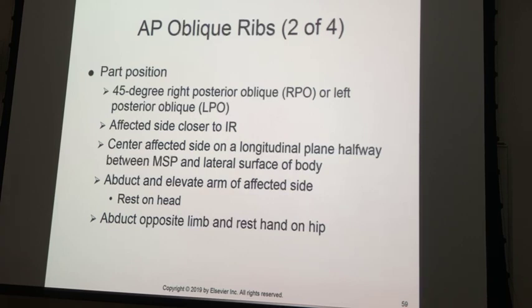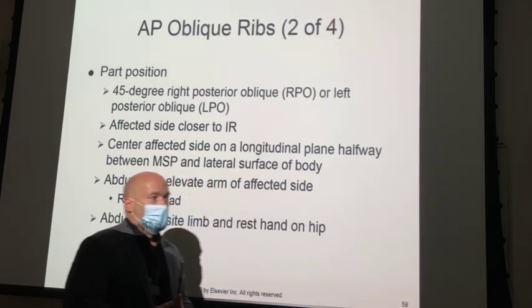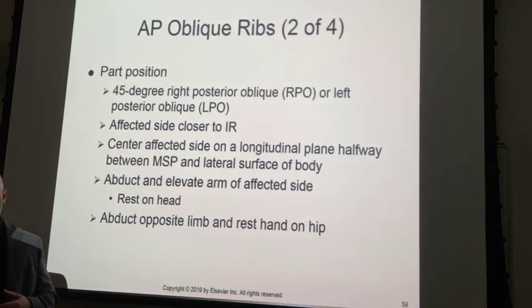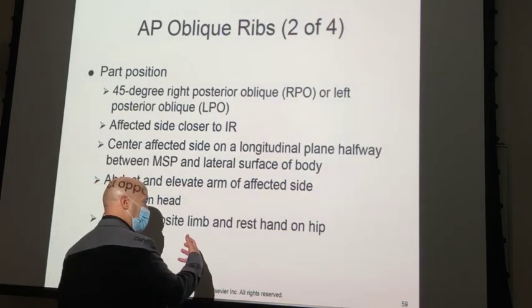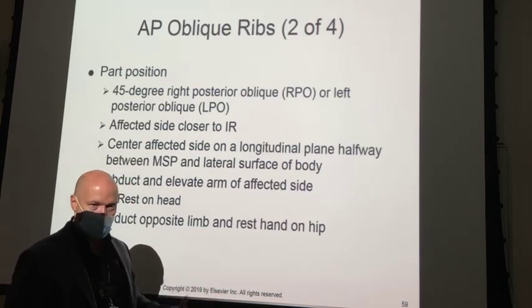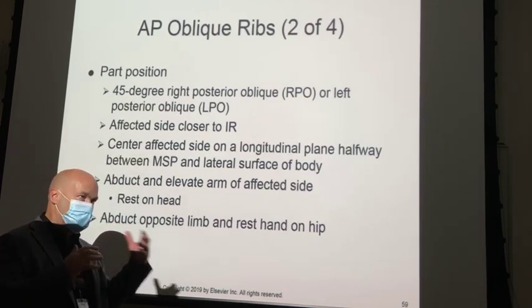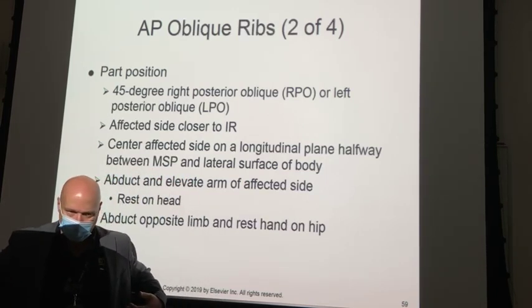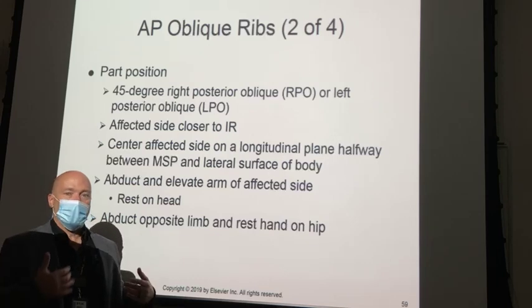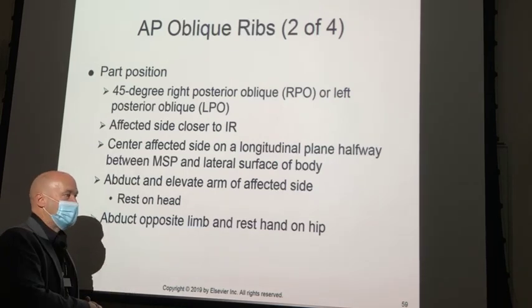Okay, so the obliques, the reason I point out where the anterior ribs end is because of the obliques. Your textbook says that if the patient's pain is in the anterior ribs, then what we're going to want to do is shoot the ribs with the anterior side up close to the image receptor, okay? Which I would agree with for the PA, but for the obliques, we've got some extenuating circumstances. If the patient's complaining of pain from their axilla forward, then yeah, your PA is better than your AP because it puts the portion of interest closest to the image receptor.